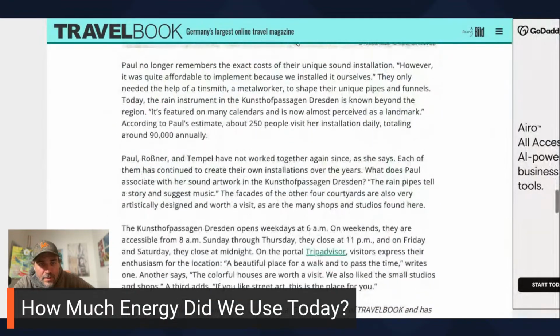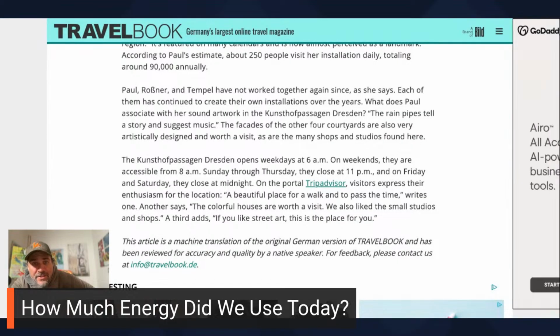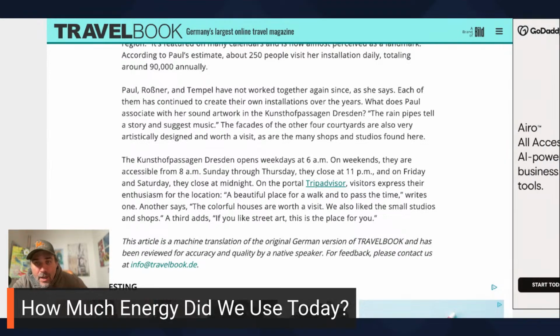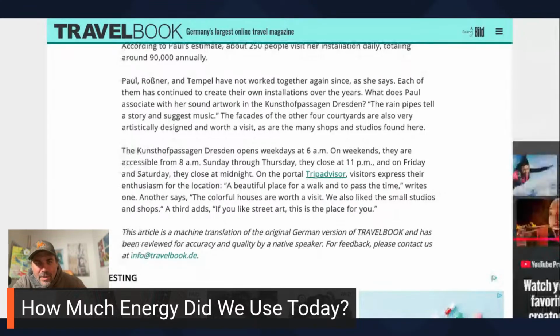Let's see. It's open. Oh, it's open weekdays. If anybody's in Dresden, the Kunststoffpassagen opens weekdays at 6 a.m. On weekends, they're accessible from 8 a.m. through 11 p.m. That's a lot of hours to just be able to walk through. I guess it's just courtyards though. A beautiful place for a walk and to pass the time.